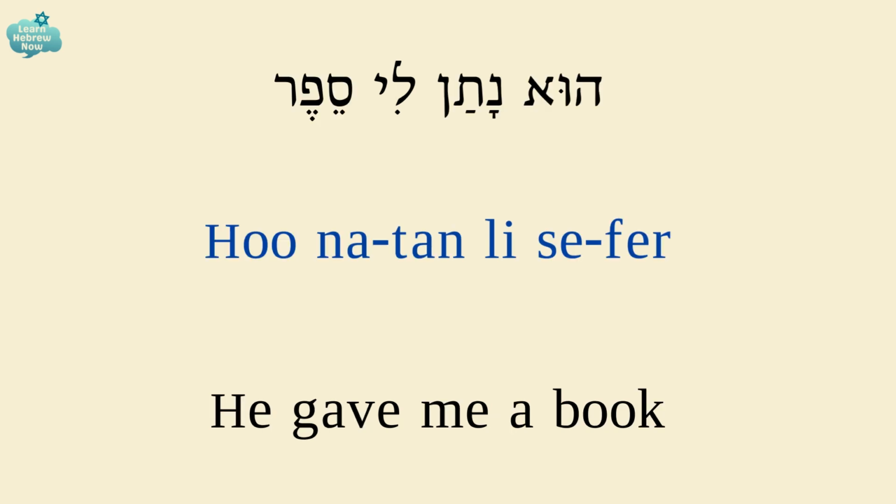To say, he gave me a book, say הוא נתן לי ספר. הוא, he, נתן, gave, singular male, לי, to me, ספר, a book.